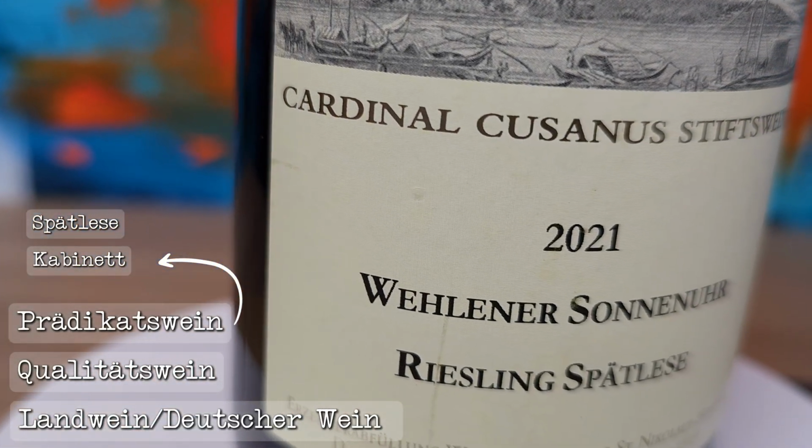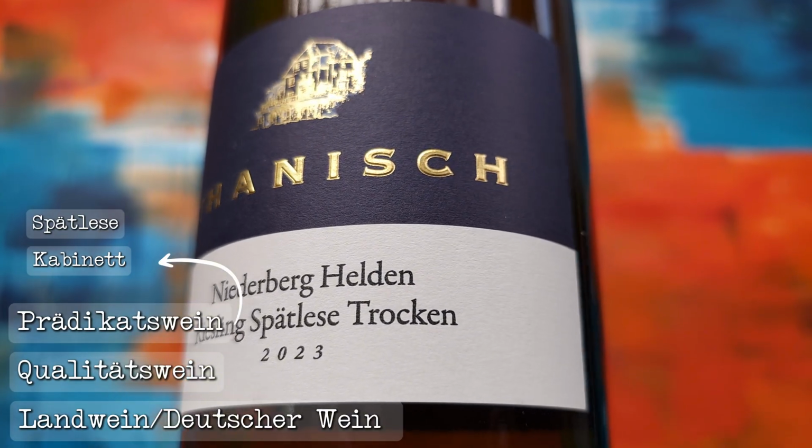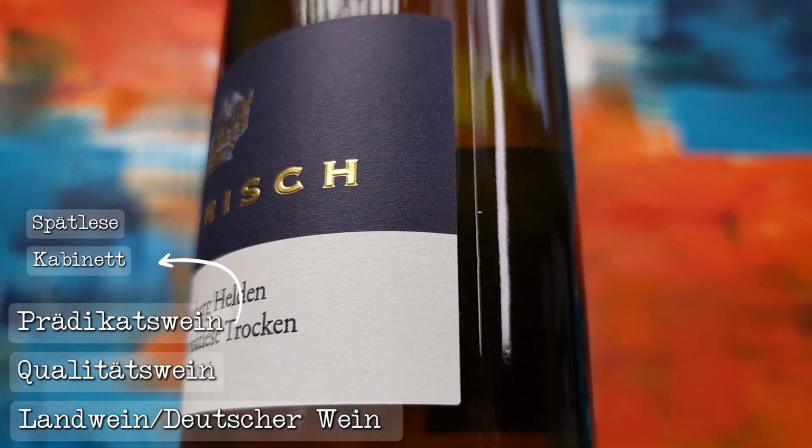Spätlese. In general, Spätlese wines will be more than Kabinett wines. More intense, more ripe, fuller body. They can range from dry to medium sweet as well, but they will often have riper fruit characteristics than Kabinett wines.